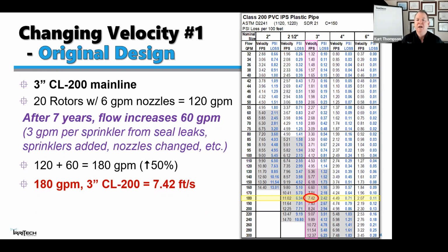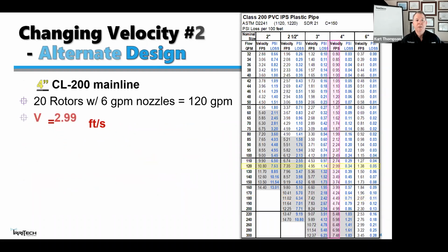Besides having a pretty good sized pressure loss, which compared to what it was, the surge pressures are exponentially larger as a result, at 7.5 feet per second versus 5. Let's look at 4-inch pipe. If they had designed it in 4 and they hadn't downsized it to 3, now brand new, it would be at 3 feet per second. So the designer did it at 3 feet per second.